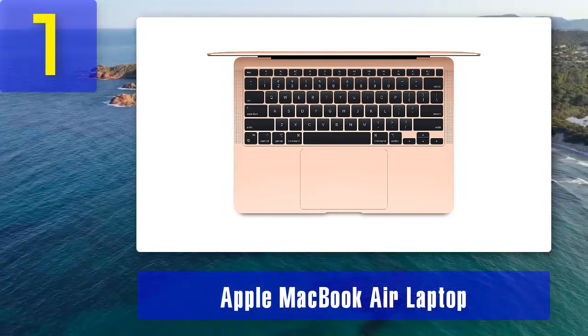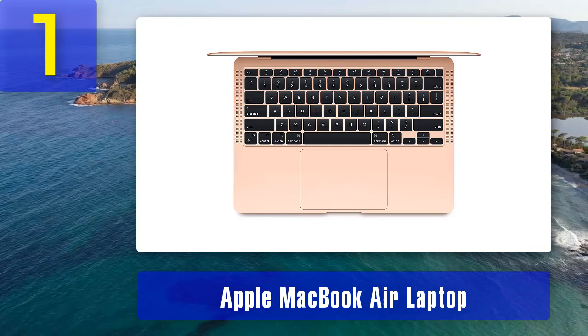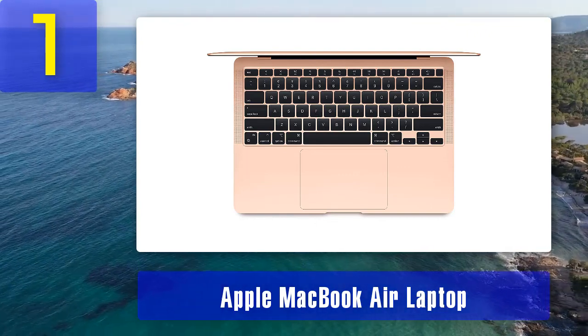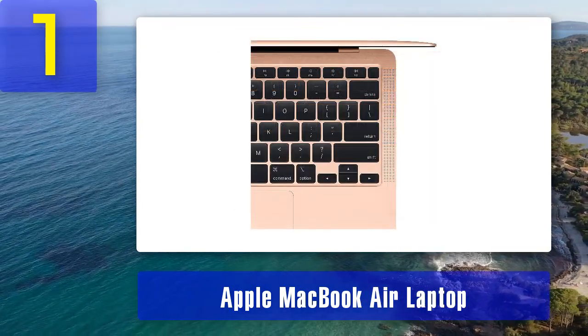Is the MacBook Air for you? If you are looking for a light laptop that can handle all of your basic internet needs and then a little bit more, the MacBook Air is my highest recommendation. Its light and sleek design makes it ideal for travelers, and it comes at a reasonable price.